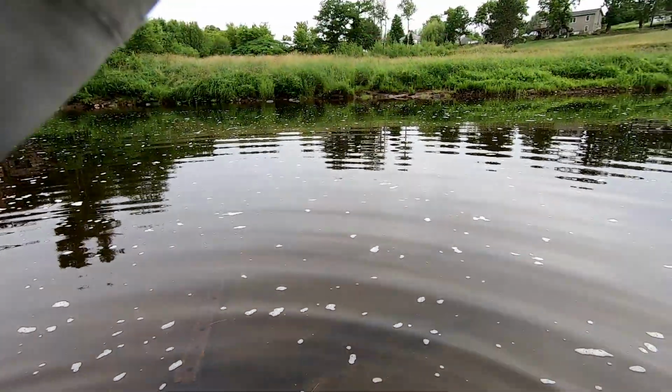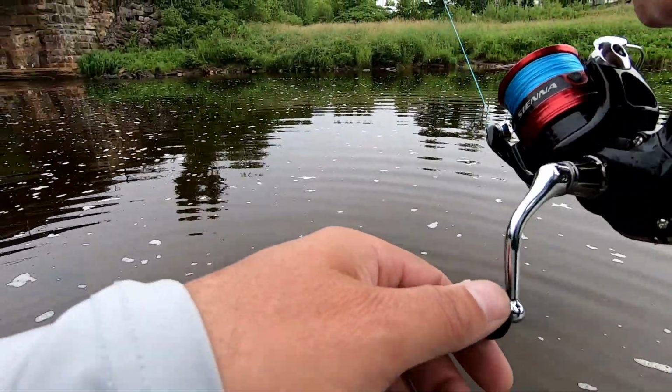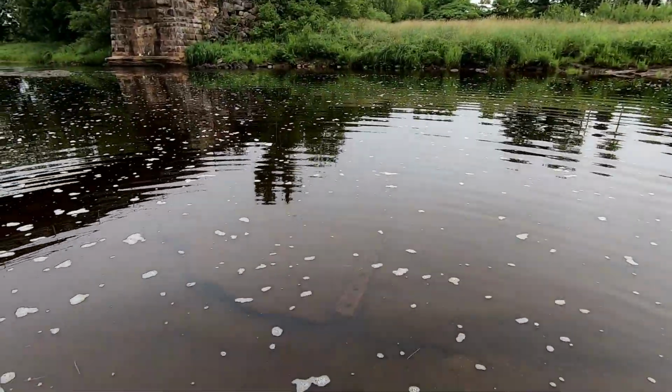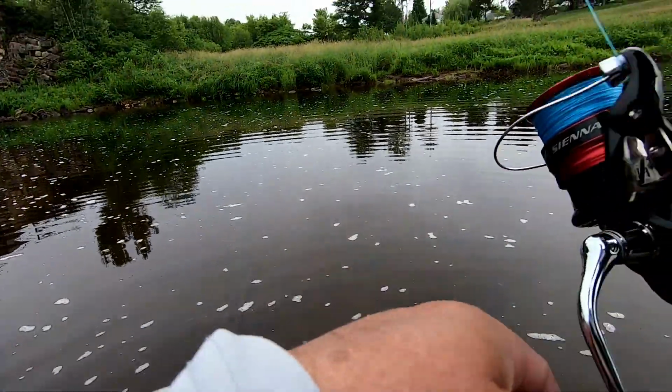The rocks here are covered in this little slime. It makes them very, very slippery. That's twice I've almost went on a keister. It's not awesome.